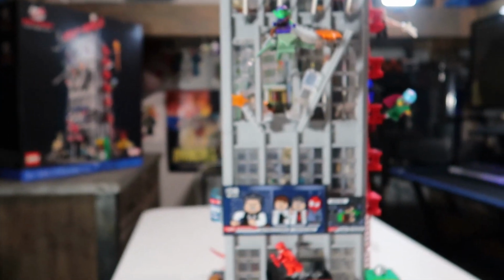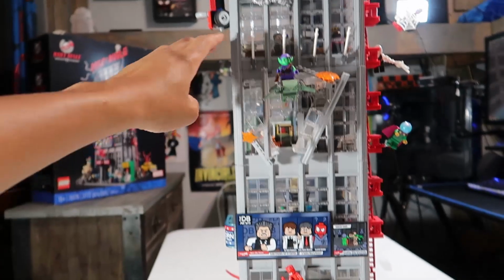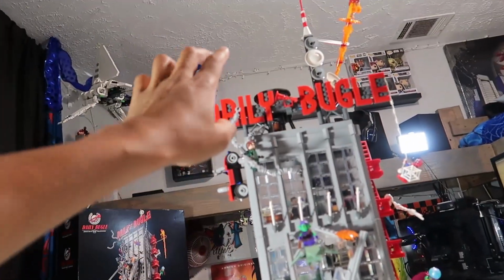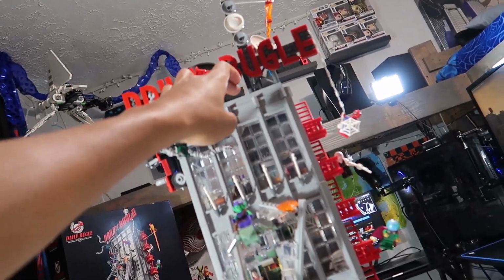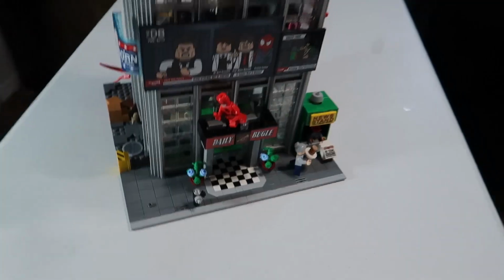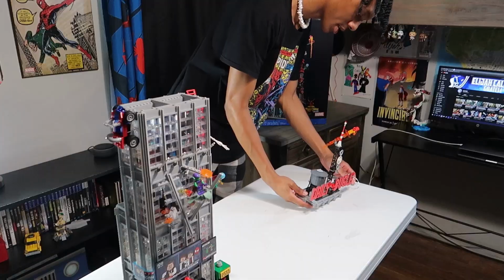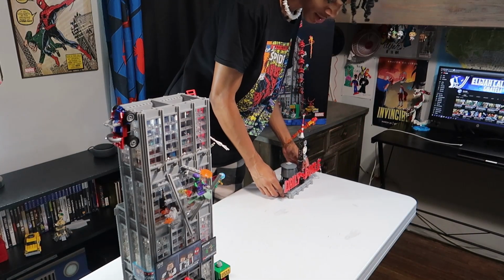Getting to this thing, I think we should start up at the top because I actually have to take it apart from the top going down, because it's four layers to this thing, including the top, which is actually the fifth now I think about it. Alright, I'm gonna take this thing apart from the top down to the bottom and just show y'all how it's looking. Here's the top of the Daily Bugle. I'm gonna put this over here.